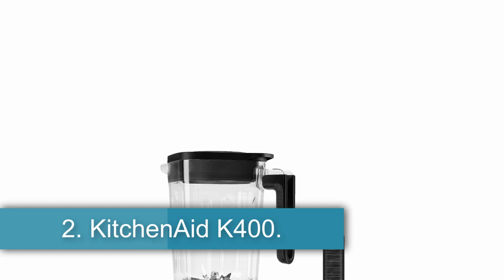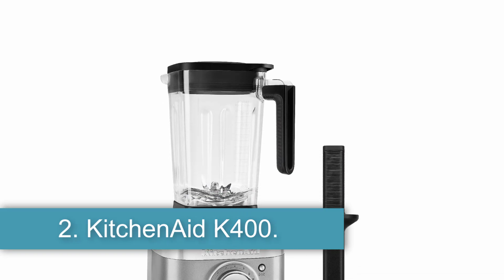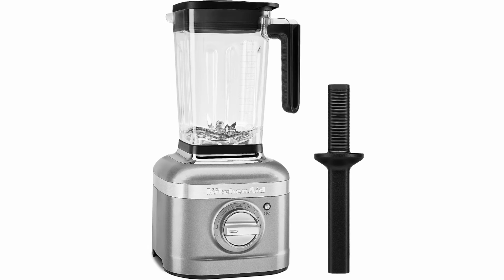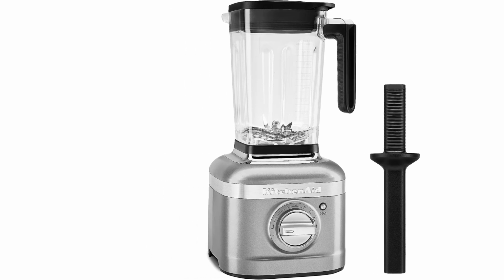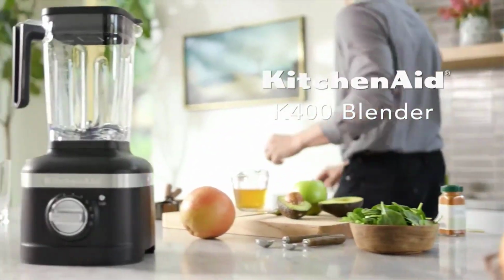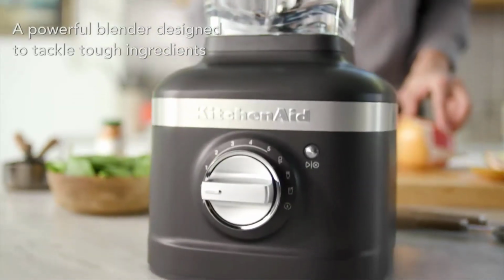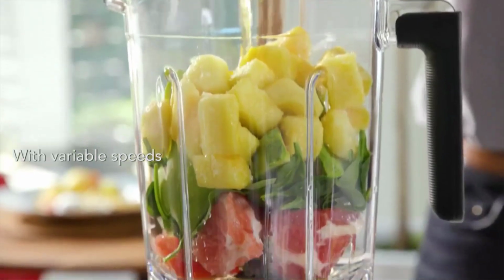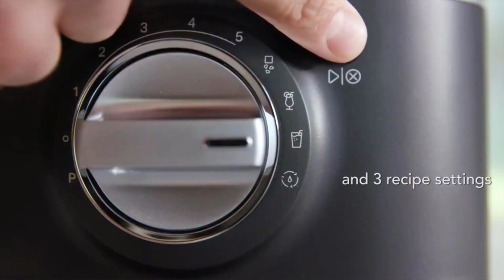Number 2. KitchenAid K400. The KitchenAid K400 is a cheaper option that does a similarly good job with smoothie ingredients like fruit, leafy greens, and ice cubes. It's not as well built as the Vitamix 5200 and has a much shorter, 1-year warranty, again, depending on where you buy it. Still, it blends fibrous ingredients like fruit and leafy greens into a smooth puree, whether you're blending small volumes for single serves or using the jar's full 56-ounce capacity for multiple servings.